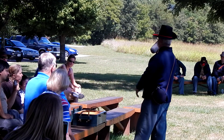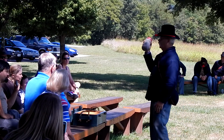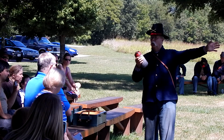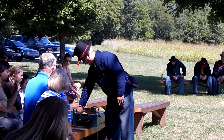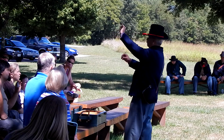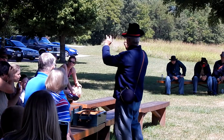Now if the gunner calls for spherical case shot, he will tell the people preparing his ammunition how long he wants that fuse to burn: 5, 4, 3, or 2 seconds. And that will say how far out it's going to go before it explodes. When it explodes, it breaks apart. The case will break apart into pieces like this, and then the musket balls come out as well. So it's pretty much an anti-personnel round.